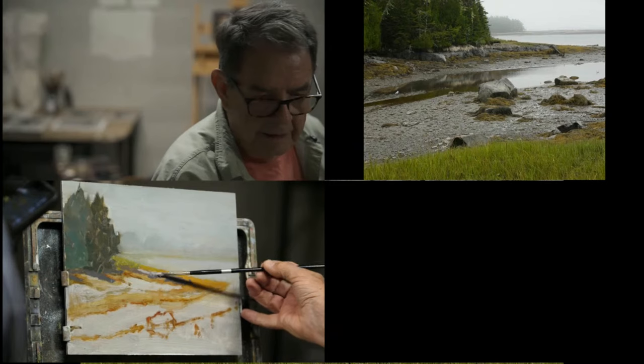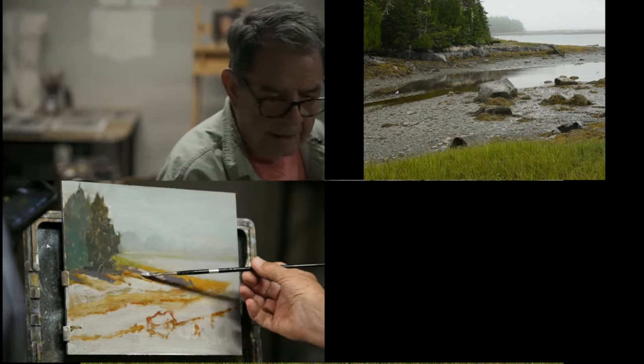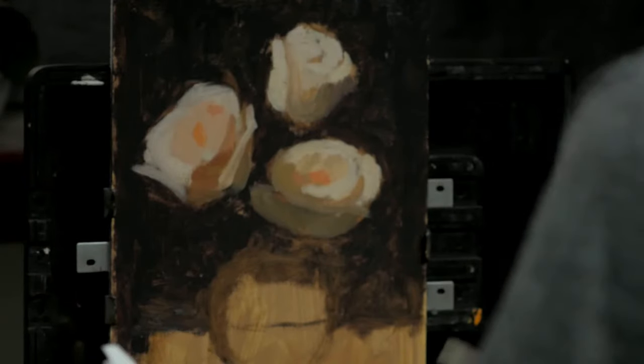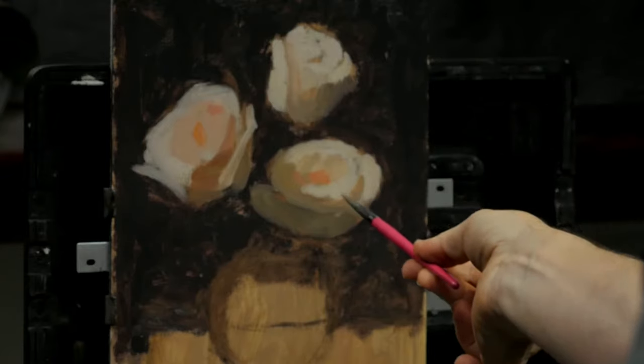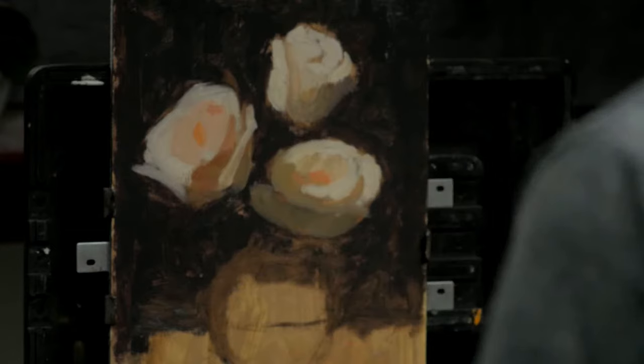All right, this is the stage where I'm like, now it's time to focus on the flower. I'm trying to decide which one is going to be. I think I'm going to make the left my focal point, and then my right secondary, and then this tertiary. And then we'll work on the rest of the painting down here.